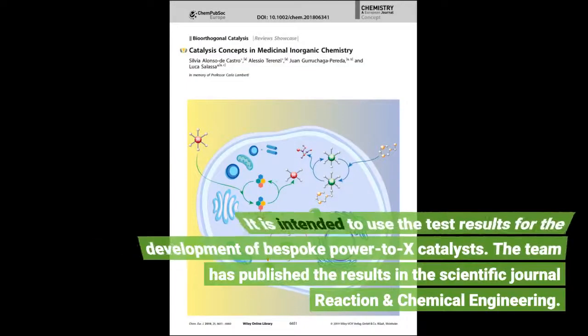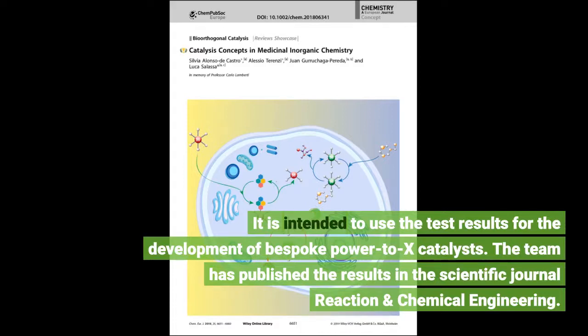It is intended to use the test results for the development of bespoke power-to-X catalysts. The team has published the results in the scientific journal Reaction Chemistry and Engineering.